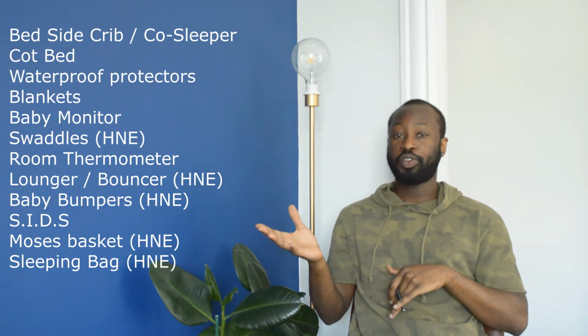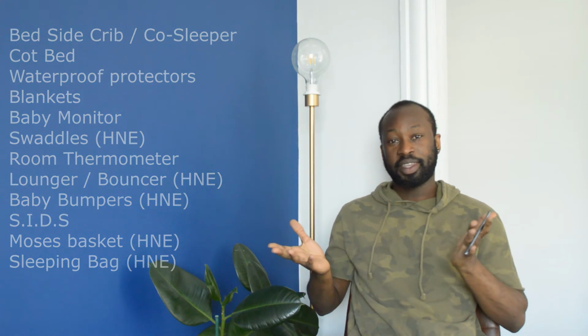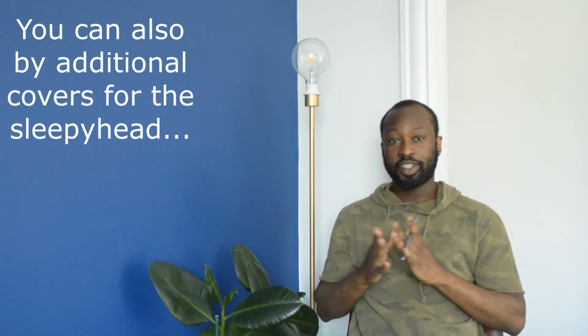From a lounge point of view, we went with the Sleepyhead. Once again, bought something that was secondhand. It was a Next display item actually, so I'm quite happy with that. And they are quite expensive, but there are so many loungers out there now, options for that. You can see them ranging from about £25 all the way to, once again, the higher end.